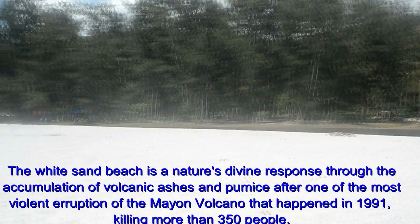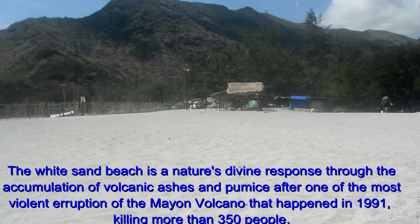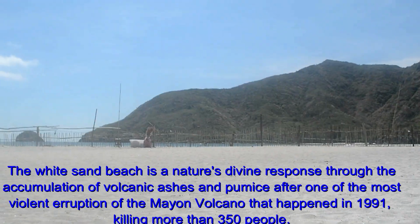The White Sand Beach is a nature's divine response through the accumulation of volcanic ashes and pumice after one of the most violent eruptions of the Mayon volcano that happened in 1991, killing more than 350 people.